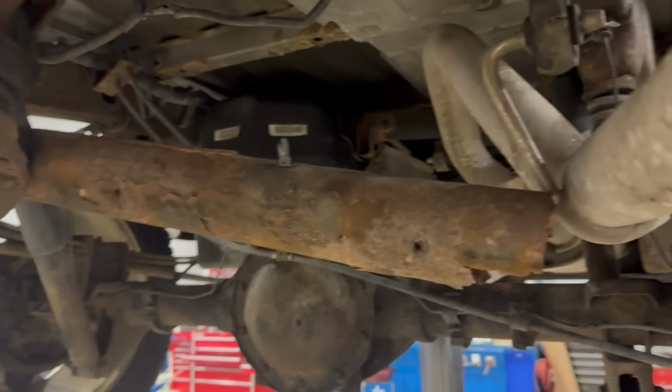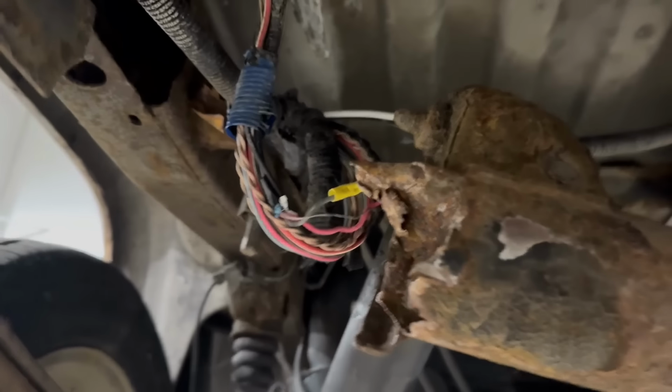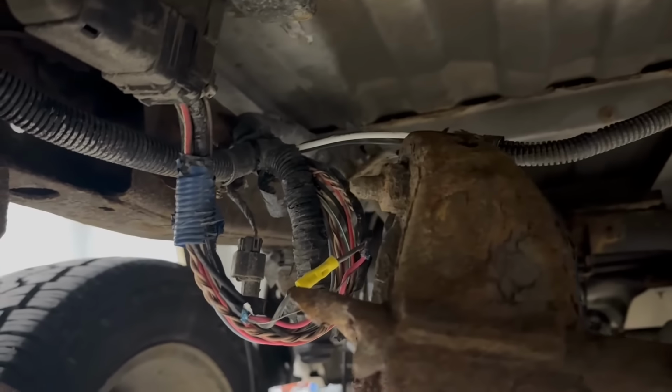And this vehicle was towed in as it does not start. The technician found a reason why the fuse for the fuel pump control module blew, but the customer just wanted a new fuse installed and drove away.